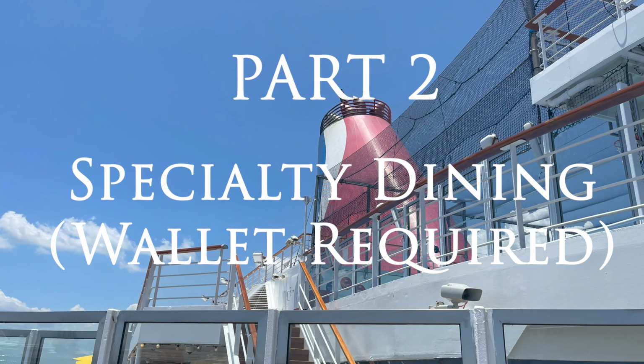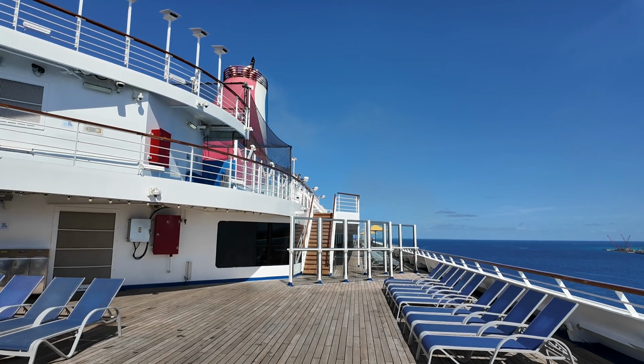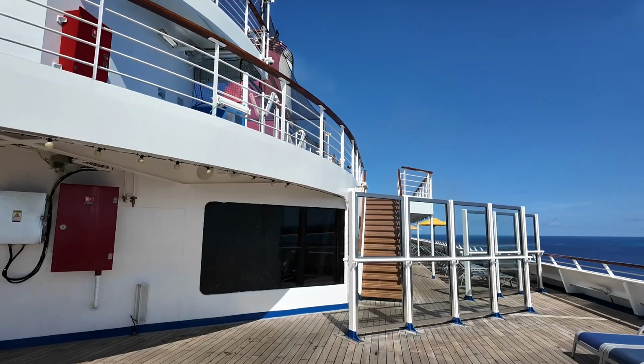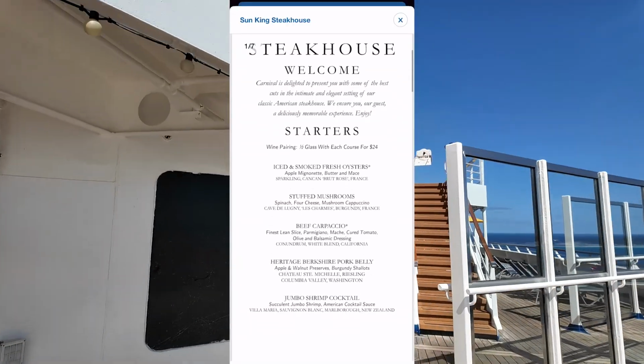Okay, so you've eaten your fill of the free stuff, and it's been fantastic. But sometimes you crave that extra special experience. That's where the specialty dining options come in. The crown jewel of specialty dining on Freedom is the Sun King Steakhouse, which is on Deck 10 aft behind this wall. Sorry we didn't get any footage of it.